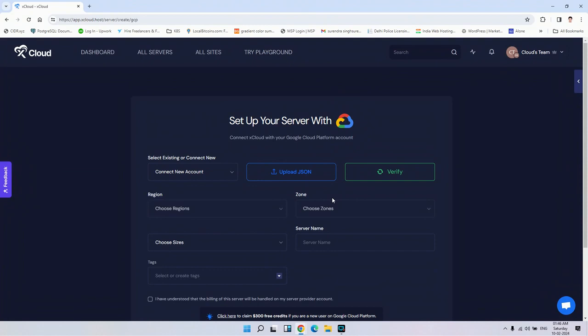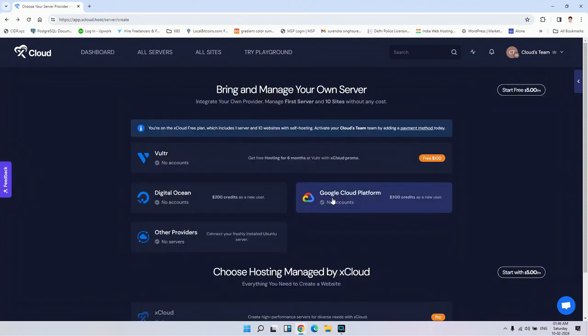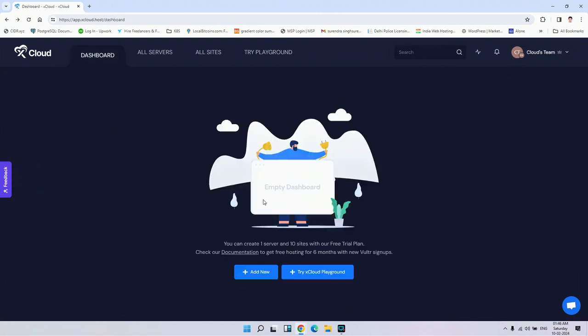So if you don't have any account, then you can use Vultr. In this we will go with the Try platform option. So right now we will go with the playground option. Before that, let's just check out other features that xCloud provides.